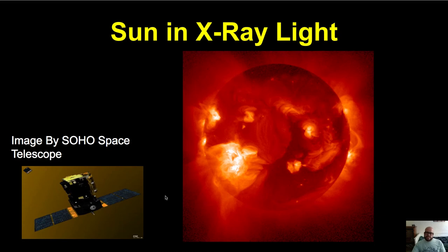X-rays, SOHO again, staring at the sun. This is the X-rays, also very dangerous, even more so than ultraviolet coming off. Luckily, most of those are blocked by our atmosphere.